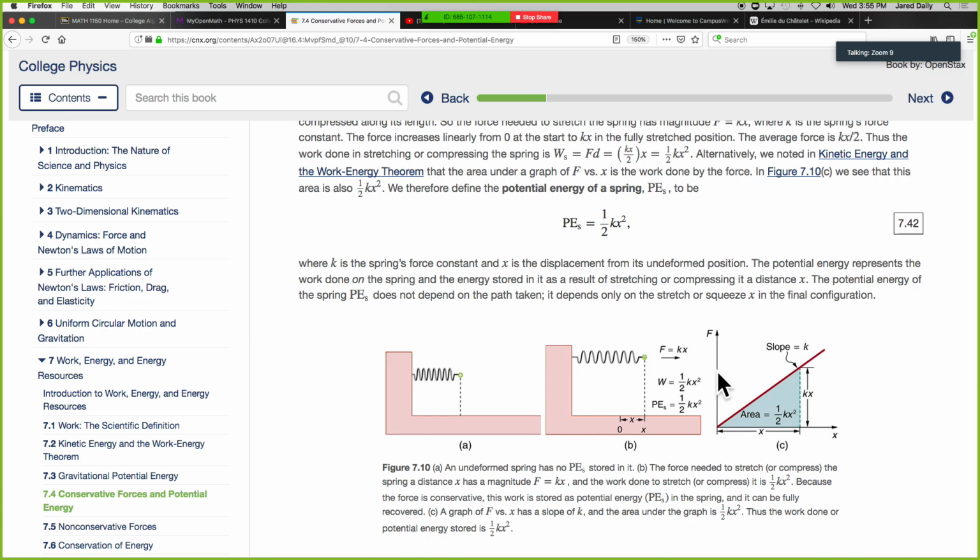because of Hooke's law. And so 1/2 k times x times x is 1/2 kx squared. And that's where this equation comes from. So we have the potential energy that can be stored in a spring.